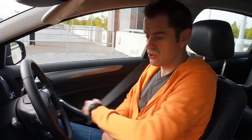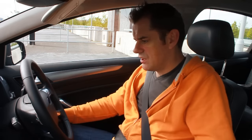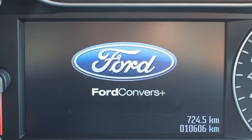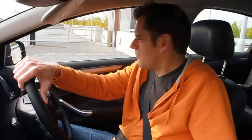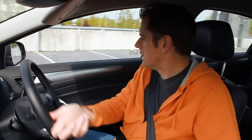So, the interior of the Mondeo has become very grown up. There's lovely soft touch materials, and you know, that's one of the best stereos I've ever had in a car, that Sony one. And Ford Converse Plus, whatever that is, a computer thing in front of me. It allows me to flick in and start changing radio channels and doing all sorts of things. There is one neat thing that this version of the Ford Mondeo comes with, and that is voice control. And the voice control actually works, surprisingly.